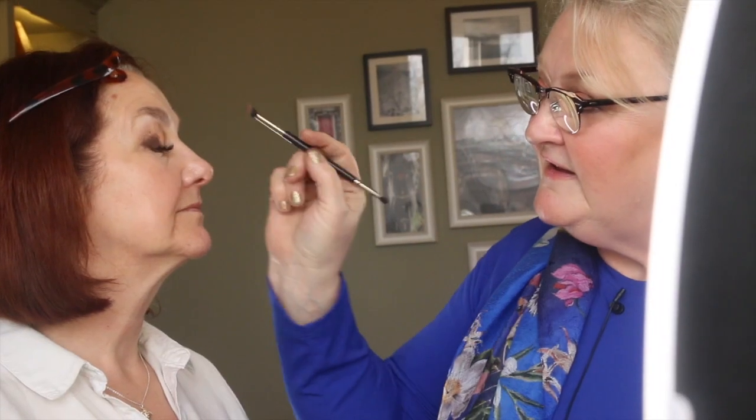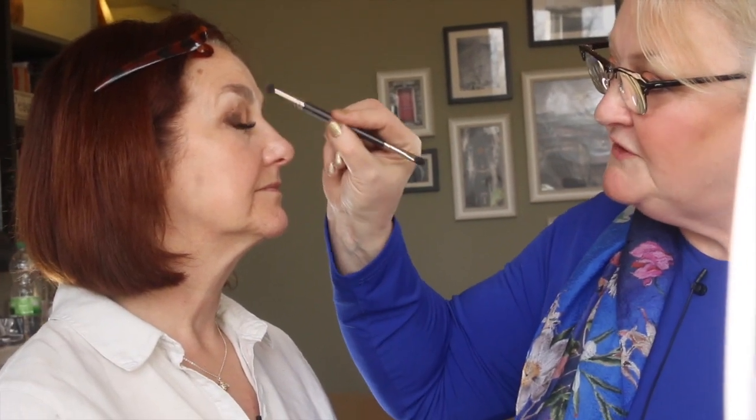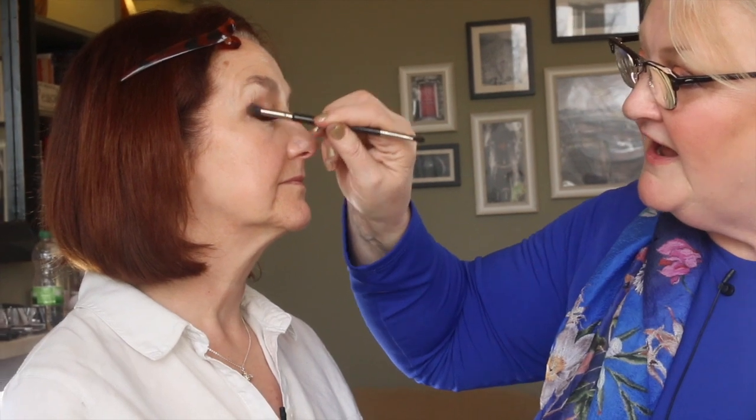Now, again, we're going to use the taupe, and we're popping that into the centre of the eye, all right? Just to there. Brush it up to the brow. And you know, the thing is, it's like smoke and mirrors. You don't even see this colour, but it's doing its job. And don't forget, you're taking it up to the outer edge like that.